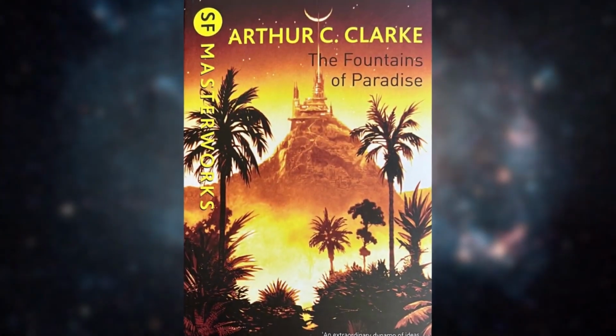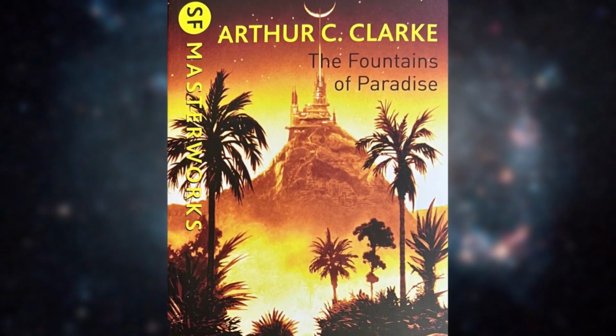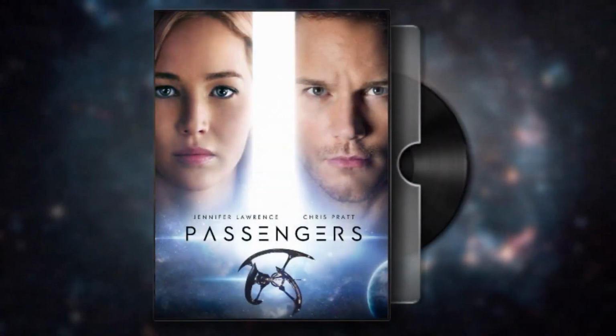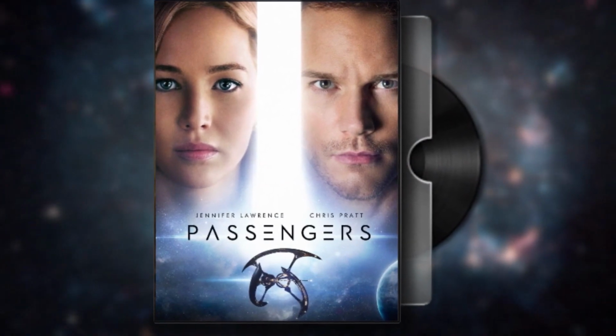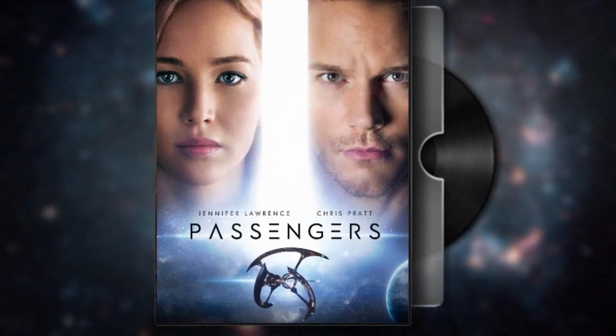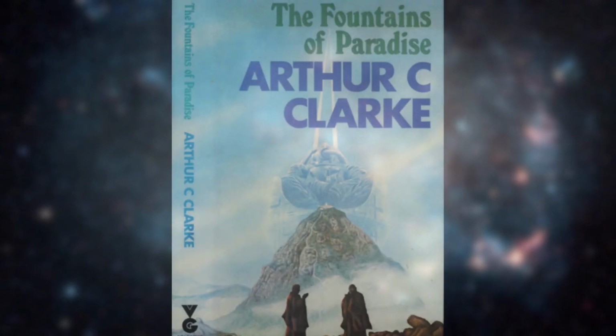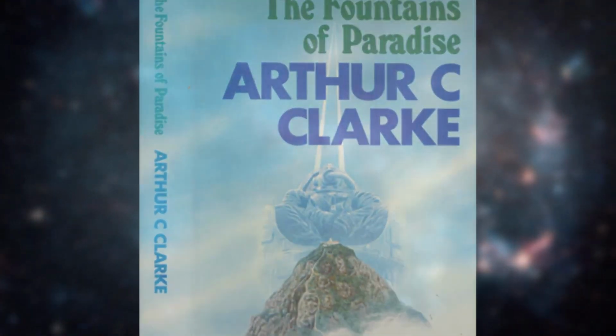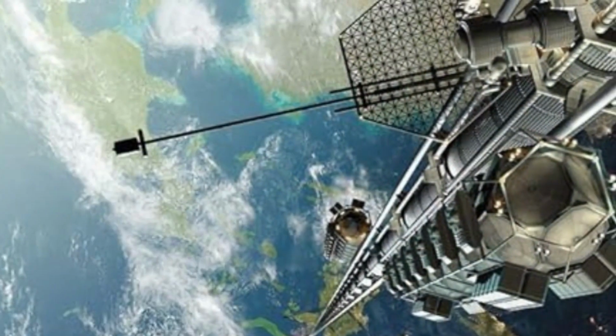Have you ever read Arthur C. Clarke's Fountains of Paradise or watched Passengers, a film starring Jennifer Lawrence and Chris Pratt? For those who have, and for those who haven't yet, notice some of the underlying technological concepts that can be found in both. For one, Fountains of Paradise is a science fiction novel from 1979, featuring an engineer with the ambition to build the world's first space elevator.